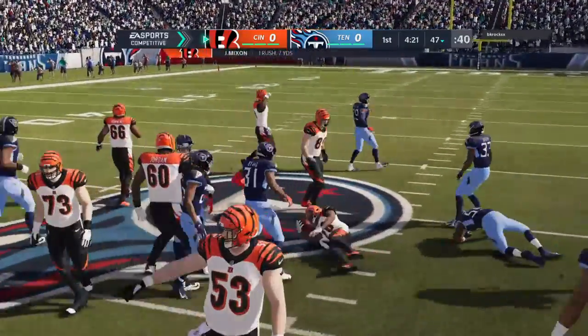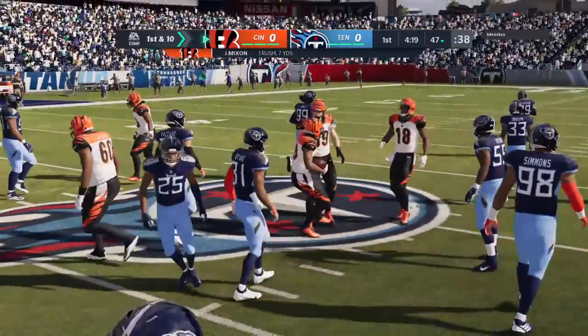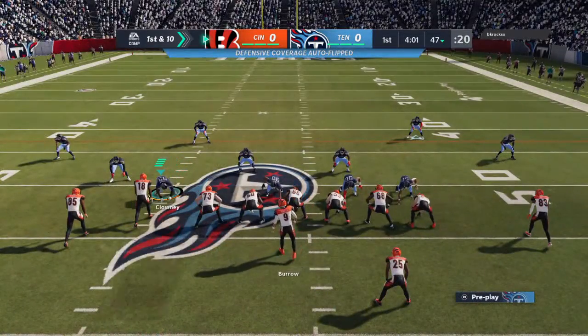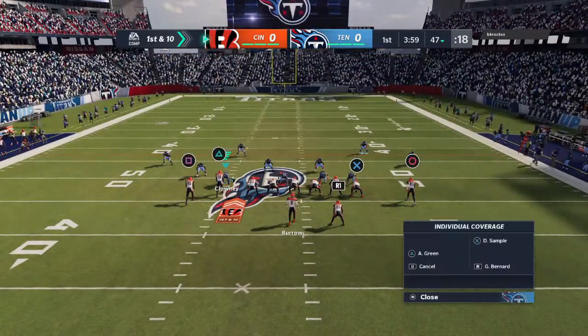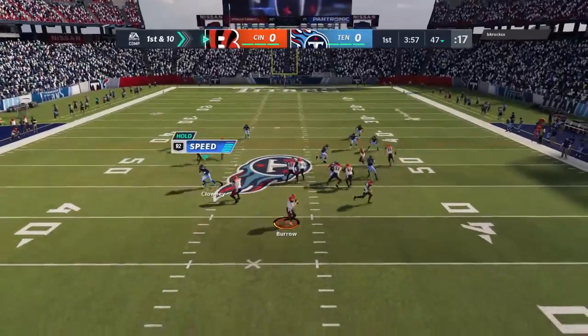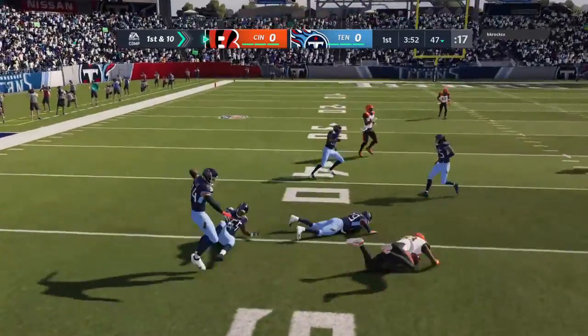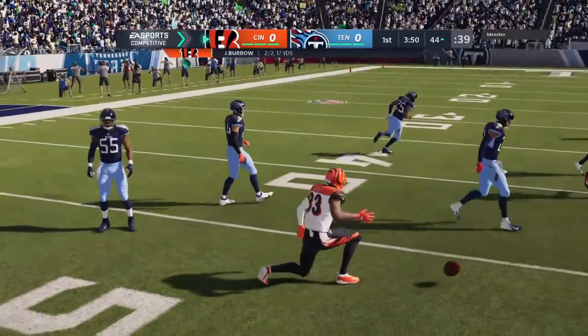And he'll go down right around the 47 this time. 7 yards there and a first down. At the 47-yard line. A gain of 7. First down, Cincinnati. On 1st and 10, Joe Burrow. Got a man and he hits him in stride. And this will leave him a yard short.